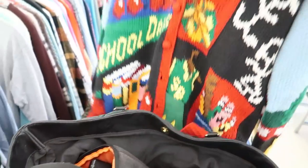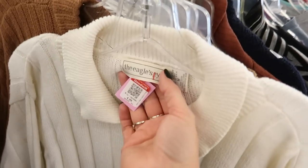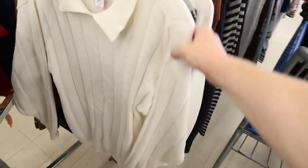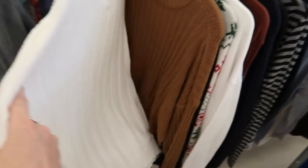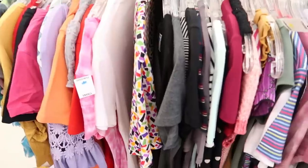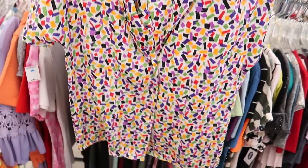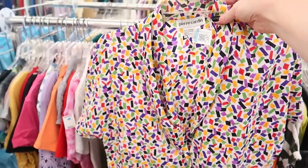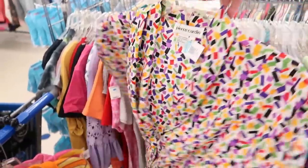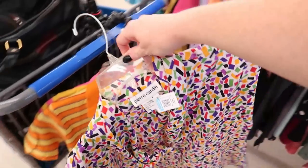Oh, okay, so this is funny. This is actually an eagle eye brand, but it's plain. Oh, that's way cute. A couple stains, but it is on sale, so that's a maybe. Another thing I'm excited to see. This almost kind of fits in with a clowncore vibe because of the loud print. Miss Pierre Cardin. That's really cute, actually.